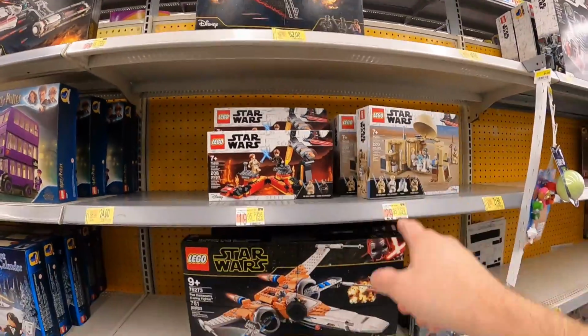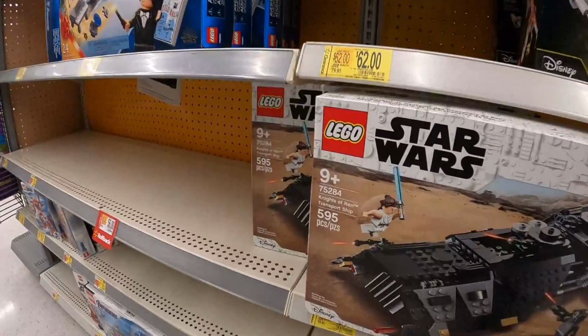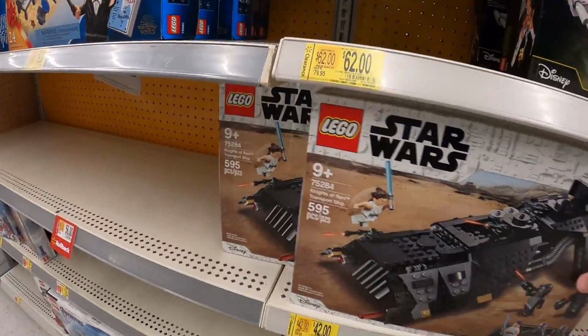I left the other one. These aren't marked down, these aren't marked down. These ones are marked down. The ones that I left kind of have some creasing, some box damage.